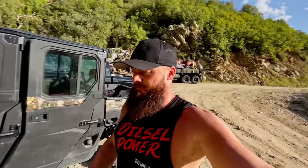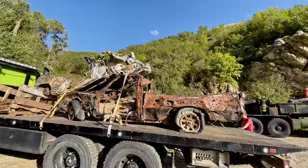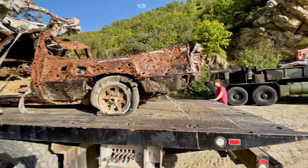Officially done for the day. We were able to get four cars pulled out. The last two were a serious fight. They took 2 or 3 hours because we had to keep on resetting the winch line, and it was just a little bit of a challenge. But as you can see, we've got the old rollback with what's left of two cars. Still haven't even been able to identify what those are, which is kind of crazy. And then we got the Hemi.